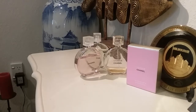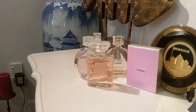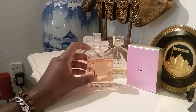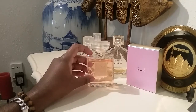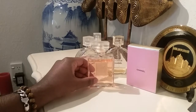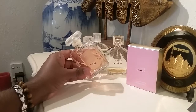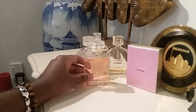And the other one I really like is Coco Mademoiselle. That's 100 mils. It's Eau de Parfum, and this one is more citrusy, very light and sweet and rosy sort of smell, and has patchouli. Yeah, I hope I'm pronouncing it right. And this is a really good and beautiful fragrance as well. And this is most probably my third bottle.